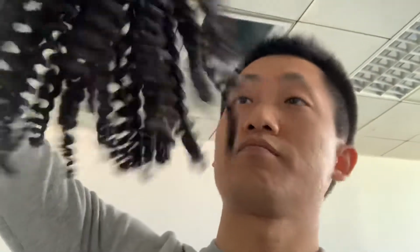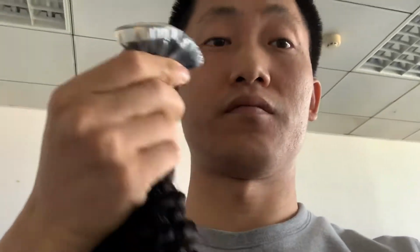So the ladies, why do they like to buy the hair from us? Because the hair can last very long time, and every day we keep packing hair for customers. This one.